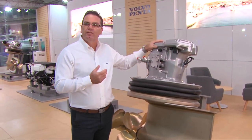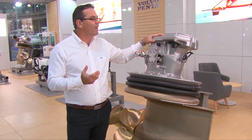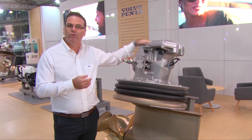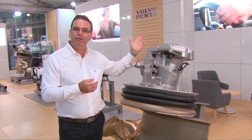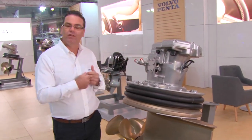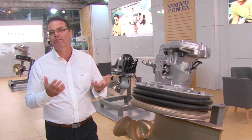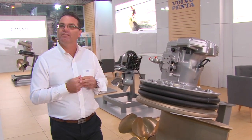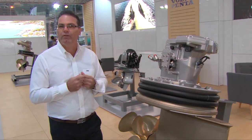Also, to stop having the boat lifted out, we've now implemented an oil extraction system on the top of this drive to allow us to extract the oil from this drive at service time without the extra cost of lifting the boat or hauling the boat. So there is the new Volvo Penta IPS 10 launched to the global world for you to use.